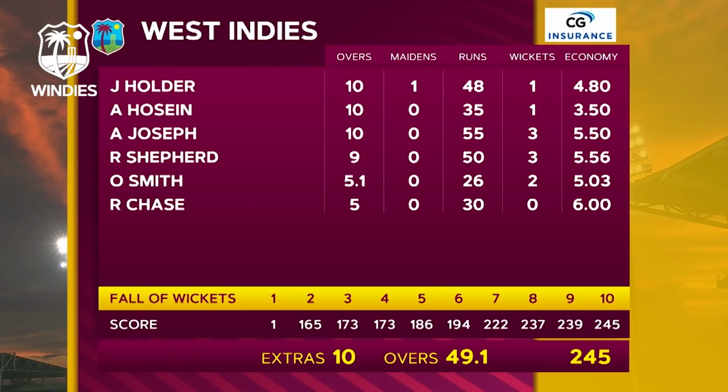West Indies. Well, Jason Holder, he was economical, so was Akeal Hosein. But Alzarri Joseph and Romario Shepherd, the pick of the bowlers, 6 wickets between them. And Odean Smith would be happy with this debut, restricting Ireland to 245.